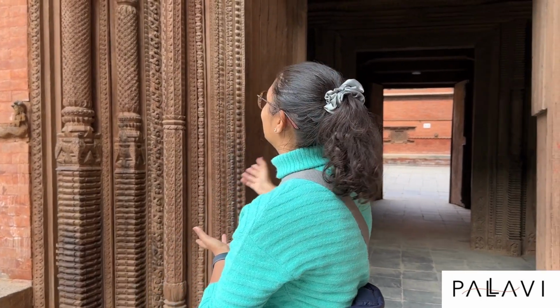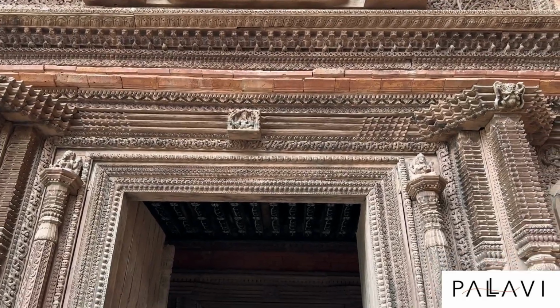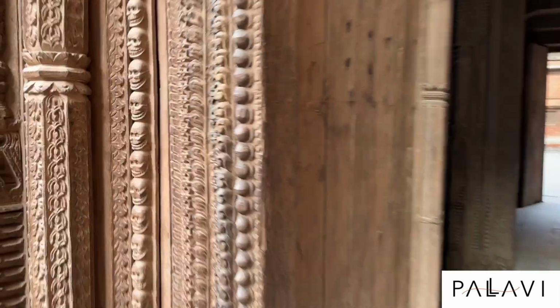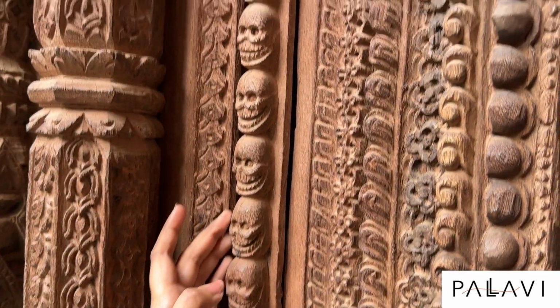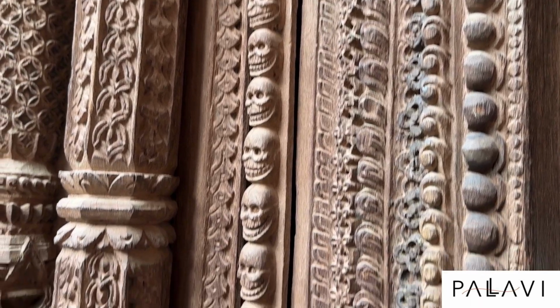The royal palace is where the Nepalese kings used to live, and you can see that in the architecture. This is a door frame, but you can see how intricate the carvings of the door frame are. And if you zoom in a bit more closely, you'll be able to see these are skulls that have been carved into the doors, probably to scare away intruders.